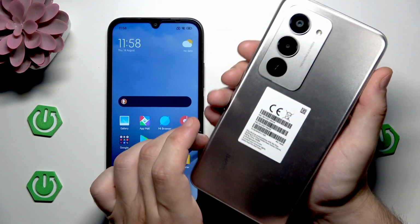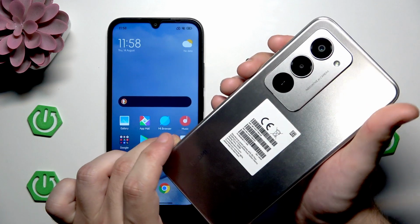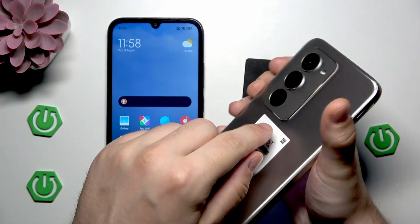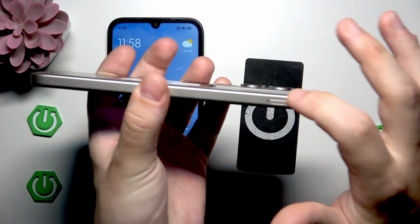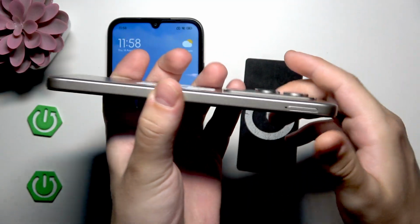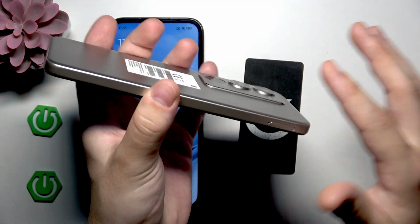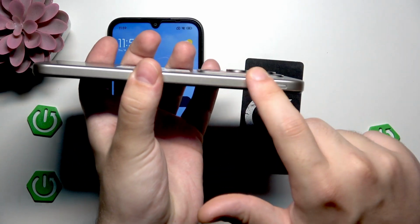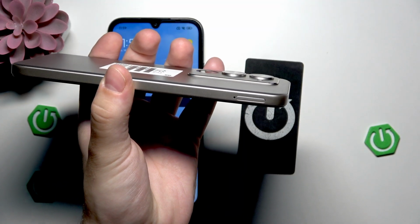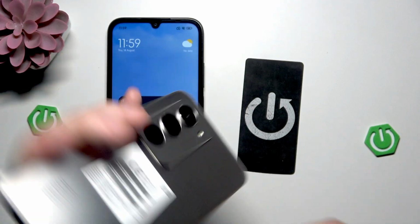Okay, so that's how the back of this device looks. Looks pretty cool, in my opinion. This is the design of the camera. Also, the cameras are placed a little bit higher than the rest of the back plate, and are also a little bit outside of the shape. I mean, they are simply a little bit higher than the edge. So, for example, you should be aware that if you drop your phone, there's a chance that you break your camera. So have that in mind.